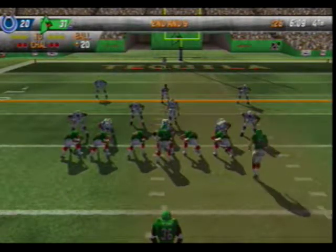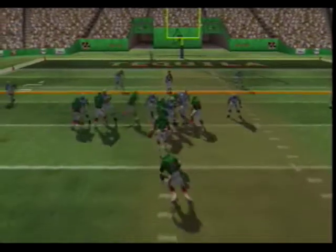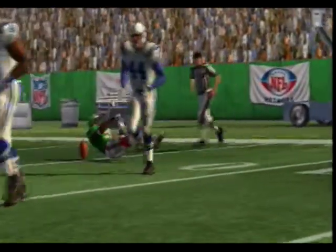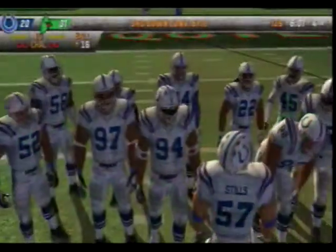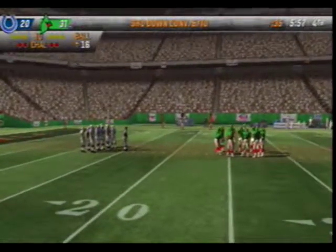And they're threatening again with the ball inside the 20. A little misdirection. What a stiff arm. Jones pulls him down at the 16. The offensive line loves to run block, playing physically against the defensive line. They've done a heck of a job of it out there today.